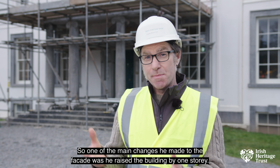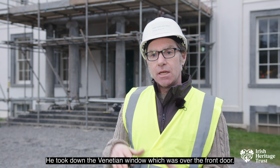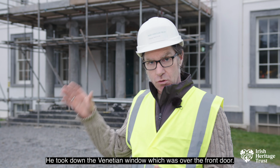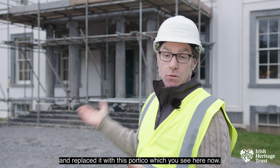So one of the main changes he made to the facade was he raised the building by 1 story. He took down the Venetian window, which was over the front door, and replaced it with this portico, which you see here now. Unfortunately, over time, the portico had started to move, or due to subsidence, it was slowly coming down for the last at least 100 years.